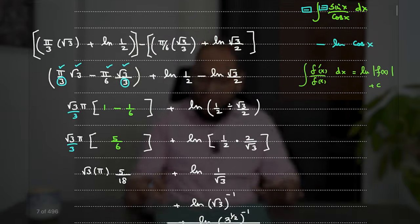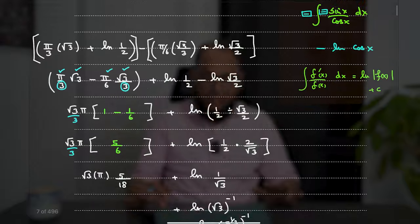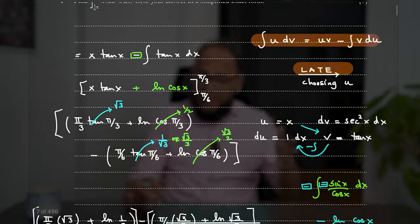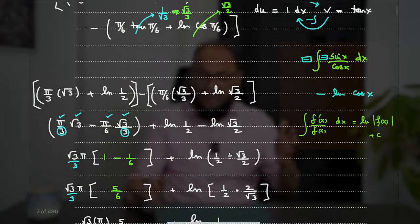Just look at this working. I mean, you cannot slack during this working. It's all in exact form. It's all filled up with pi's and it's all filled up with ln and everything like that. And that is what P3 is all about. P3 is not about using a calculator. It's not a multiple choice paper. It is about showing the steps.